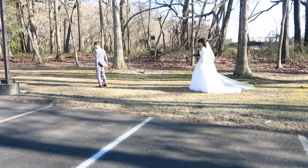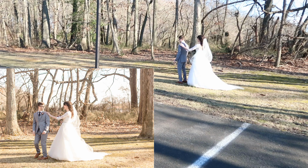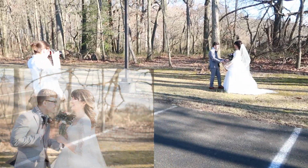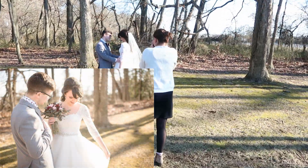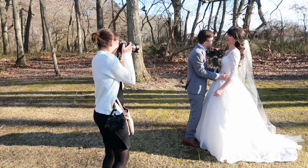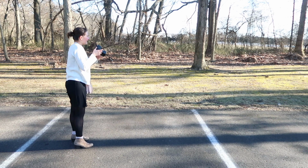But then obviously when they see each other, their reactions and everything are very genuine and true to what happens. So then I switch into photojournalistic mode and try to grab as many photos of them seeing each other for the first time. And then right after that, we went straight into their portrait time, and I made sure to use our time very efficiently.